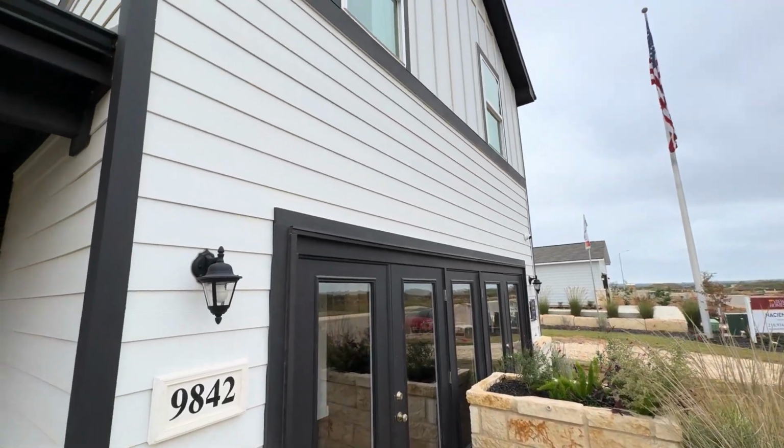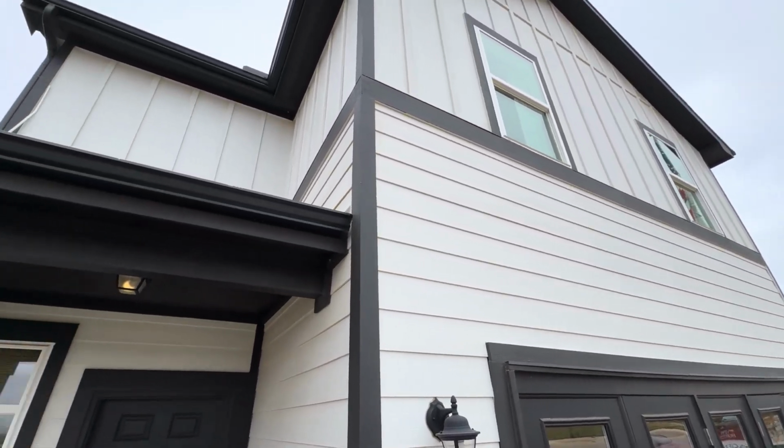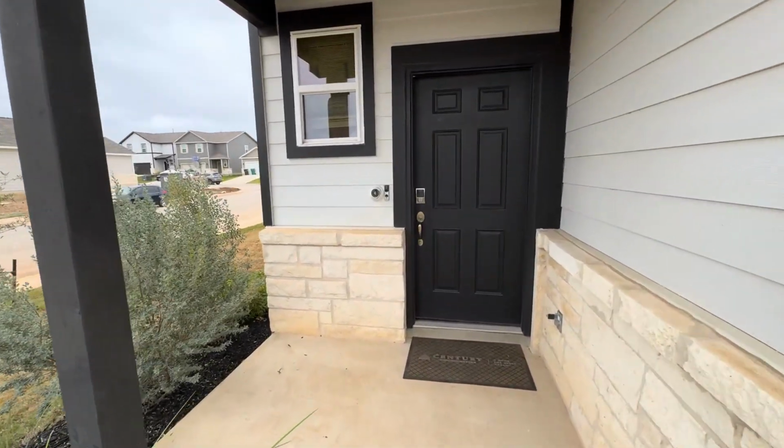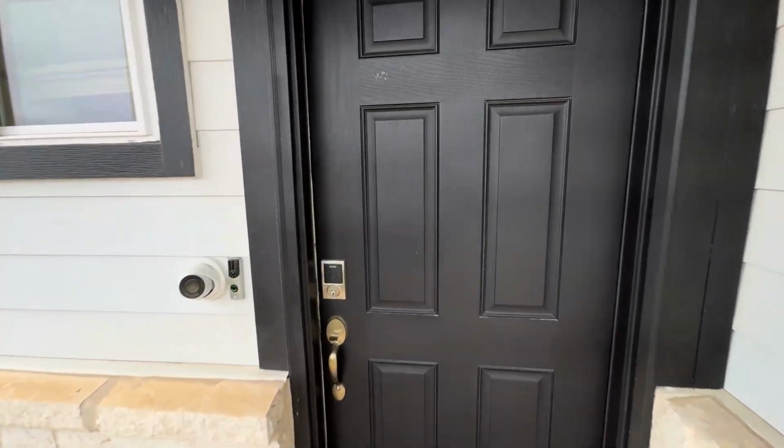Tell me your thoughts. Would you choose the home that we were just in, or would you choose this one? Let's jump into it. So it's a little bit difficult to get this because you have to walk into the office to get to the front of the house. But it's a beautiful 2-story home. You come in, you have this covered front patio. Let's go ahead and take a look at this Century home.